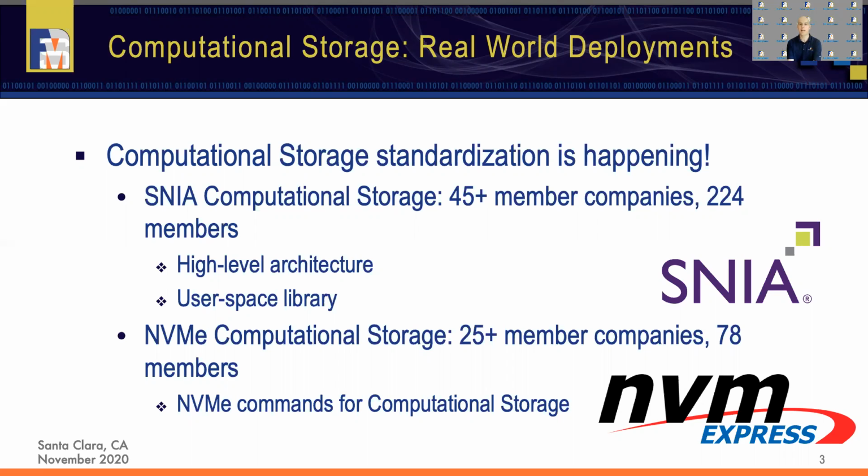The first body that's working on standardization has been doing so for a number of years, and it's SNIA. They have a computational storage technical working group. There are about 45 member companies in this technical working group now, and the last time I checked, there were over 200 members, individuals who are involved in the standardization process and meetings. The SNIA effort is focused mostly around high-level architecture and the user space libraries which will be deployed for computational storage. They've been less focused on specific protocol implementations of computational storage.